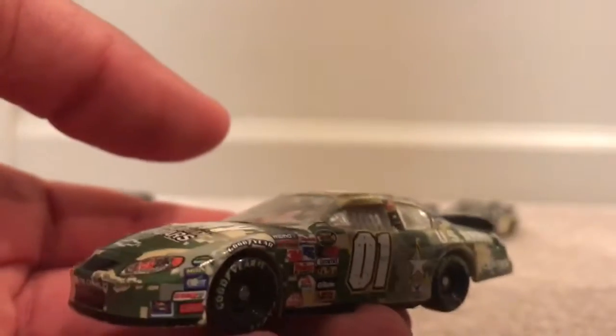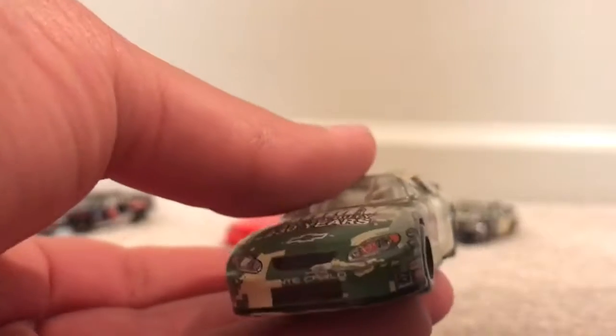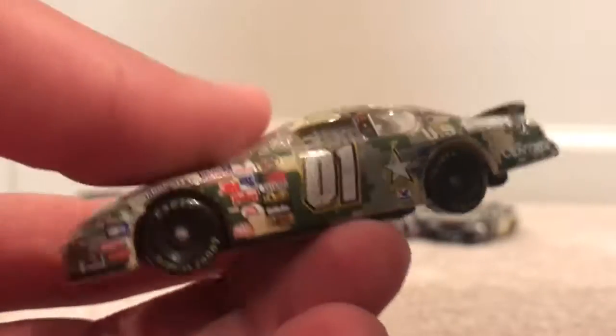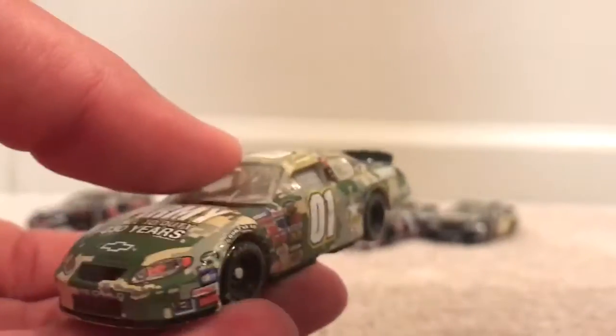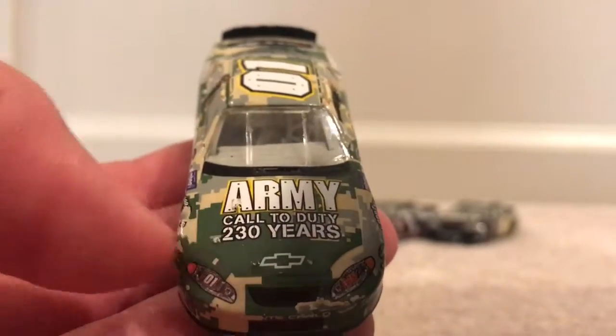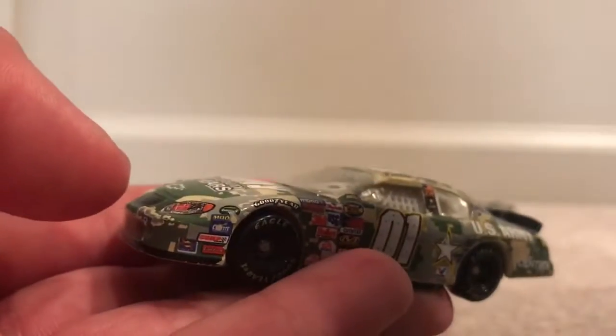Simple times. Moving on, we got another number one car. I'm trying to remember who this is. Hang on. I can't check who it is right now, but it's a 01. I would say Steve Park, but I know it's not Steve Park because it's a Richard Childress Racing product. It's an Army, Call to Duty, kind of U.S. Army, paying respects to them, I guess. So it says Army Call to Duty 230 years, which I don't know what year this would have been. Obviously between 2000 and 2005, since it is a Monte Carlo.